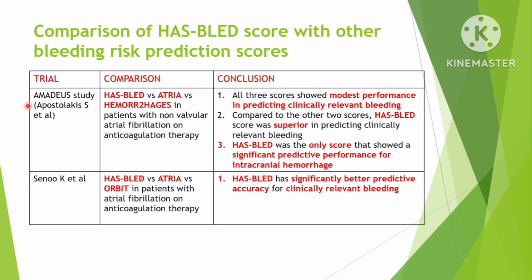Now moving to the other studies which compared HAS-BLED score with other bleeding risk prediction scores, the Amadeus study, which compared HAS-BLED score with Atria and Hemorrhage score, demonstrated modest performance of all three risk scores in predicting clinically relevant bleeding, with HAS-BLED score being superior to the other two risk scores. And the HAS-BLED score was the only score that showed significant predictive performance for intracranial hemorrhage.